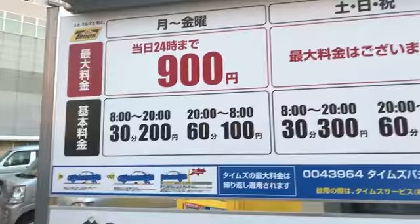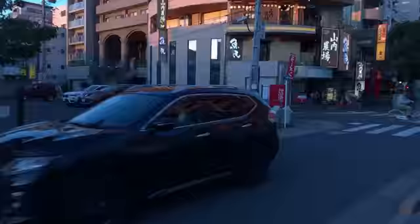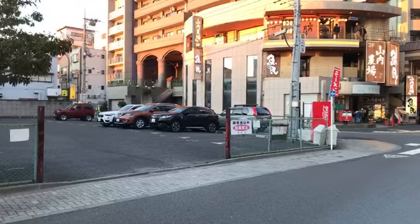And I'm not in the center of the city, but you also notice another thing. In Japan, people back in. Nobody goes in front first. Everybody goes back. I think that's pretty interesting about Japanese cars. Literally, nobody goes front first. Check it out. Everybody backs into the parking spot. In the US, everybody goes front first. It's insane.